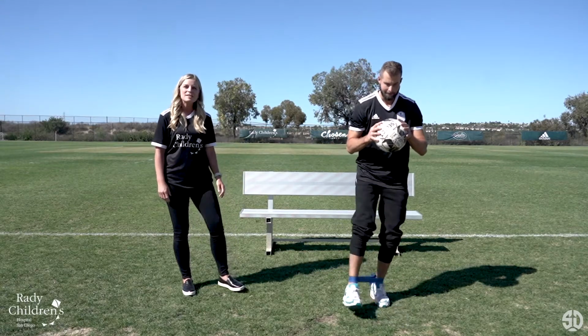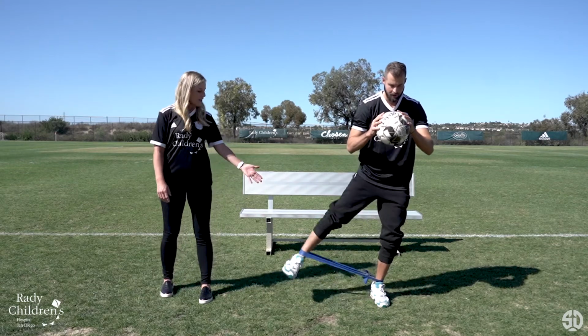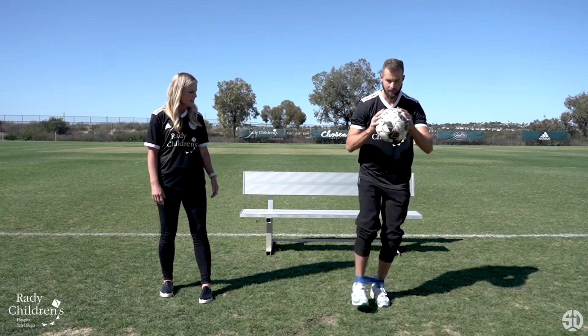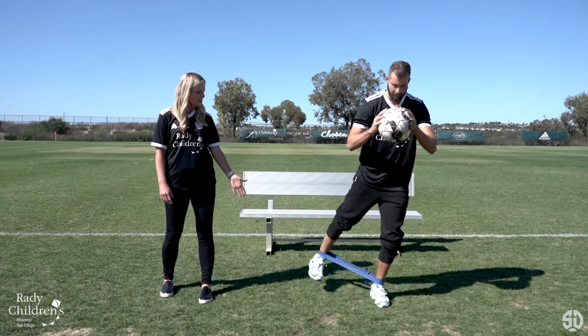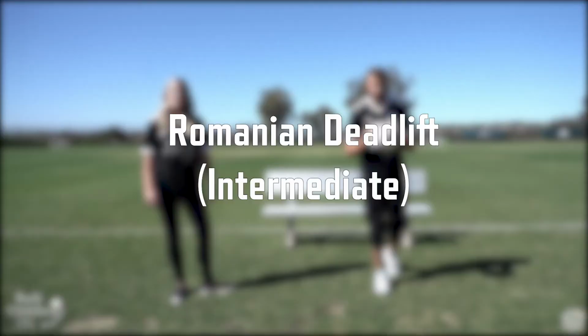Next we have resisted star kicks, which works on hip strength and balance and stability. So here Jay is kicking forward, diagonal, side, and back with the resistance band around his ankles.